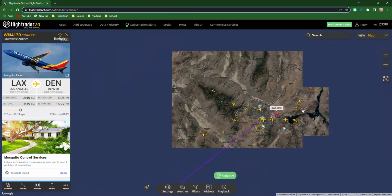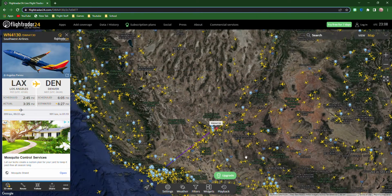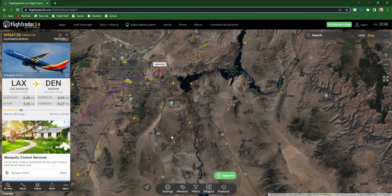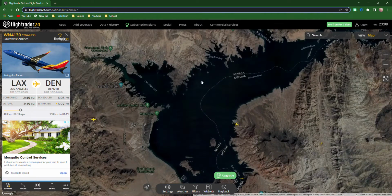And also, Las Vegas merges with Arizona. So when you're halfway over this lake, when you're over here in the Colorado River, you're obviously in Arizona already.